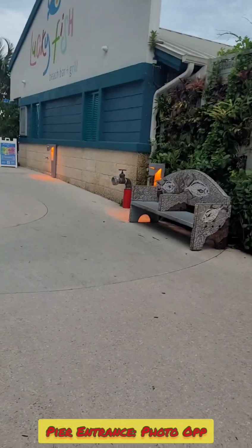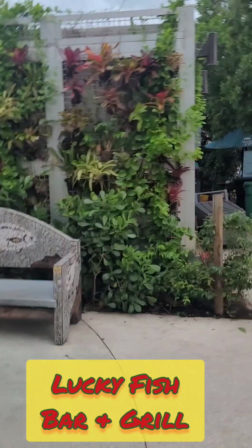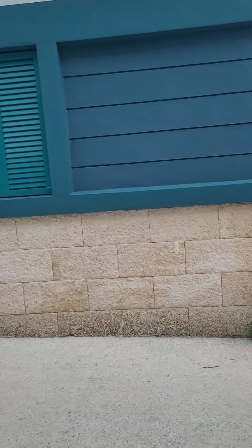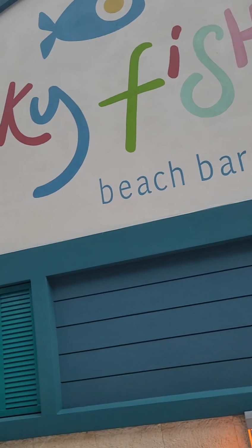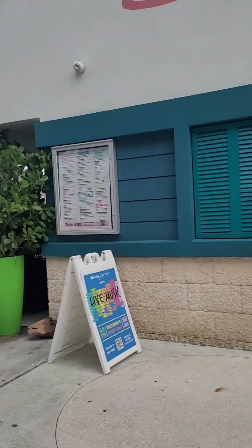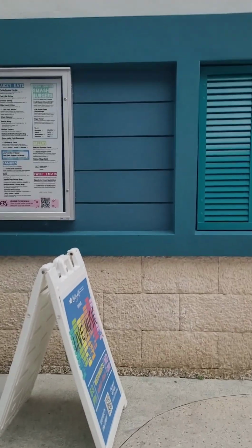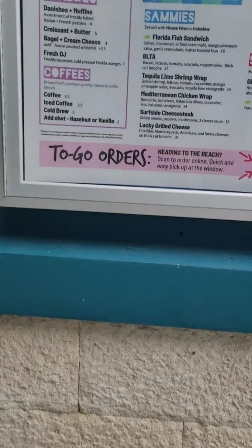So at the entrance of the pier here, we have a bar called Lucky Fish, and it serves very delicious food. If you're looking for a more relaxed evening, they even have live music, or there's always music playing. It's a beach bar and grill. They have outside seating, and you can just grab your favorite cocktail or food and just have a view of the ocean. It's a great place to meet your friends for a happy hour.